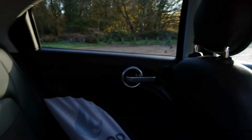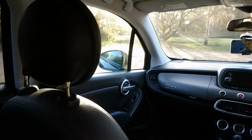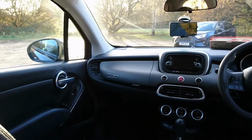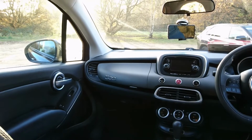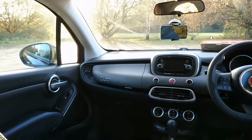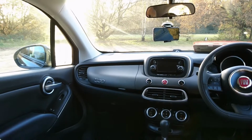Do we get an armrest at the back? No, we don't. We get these nice head restraints that are similar to the ones in the 500, of course. They're really going for that. You can see on the dash, it says 500, which is a very important brand for Fiat. I can't believe that 2007 type 500 is still being made, but it is.